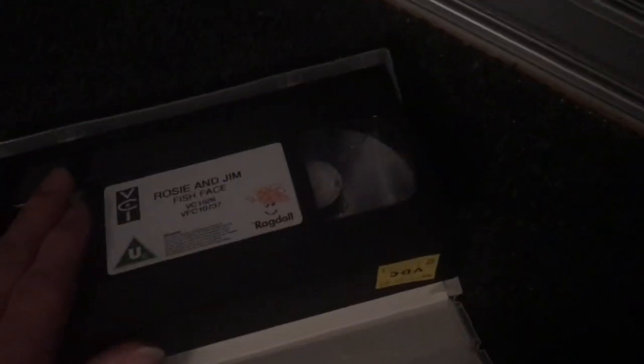There was also a re-release of this. There was an older release that had the old Ragdoll logo on it, but I have the re-release. And the print date is the 26th of April 2002. So I think this is a reprint because the re-release was from 2001.